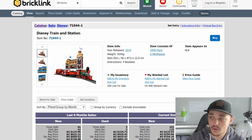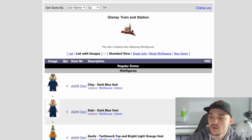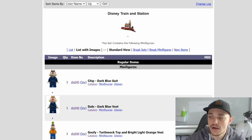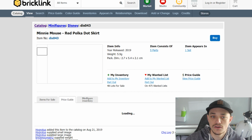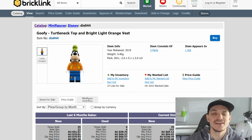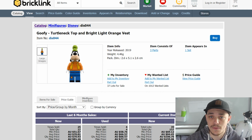Let's have a look on Bricklink and see how these figs are performing. We do have Chip, who is selling for around $15. We do have Dale, which is in the same ballpark, around $15 as well. I'm going to leave him for last, we do have Mickey Mouse, who is selling for about $28.29. We do have Minnie Mouse, who is selling for about $20, and the final one, Goofy, is selling for around $70. That's why I left him for last. So a very valuable fig in this set is that Goofy. If you tally them up together, it comes to about $150 in value for the figs. So these figs are performing very, very well.